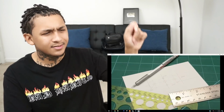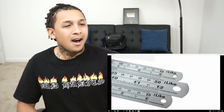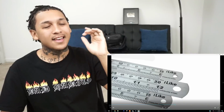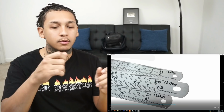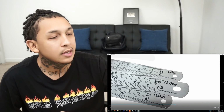Many people think that the holes at the end of the ruler are there to help you make a perfect circle. Well, yeah, you can use it for that. What person out of their right mind is going to use a circle that size? Why would you want to use that for a circle anyway? But you know, when I was young, we always had the rulers with some type of yarn or thread on it.